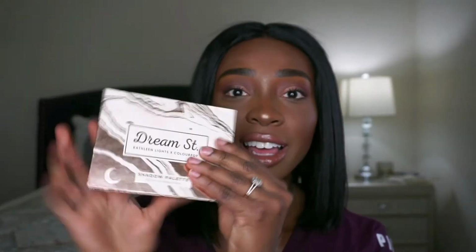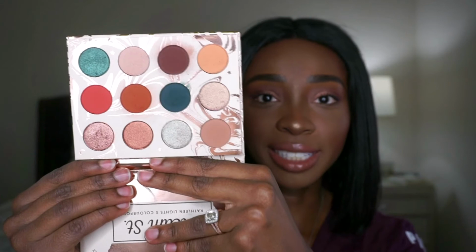Alright, so the eyeshadow. I really liked the eyeshadow. I feel like it looks really good, especially for $16. I do feel like Kathleen Light's Dream Street palette is a lot better in my opinion. I don't know if the quality is different or if it's the same manufacturer, but I've been wearing that Dream Street palette for 2 weeks now, and if you guys haven't seen it, let me show you. I have it right here. That's this palette with these colors. And as you guys can see, I've been digging into this palette.